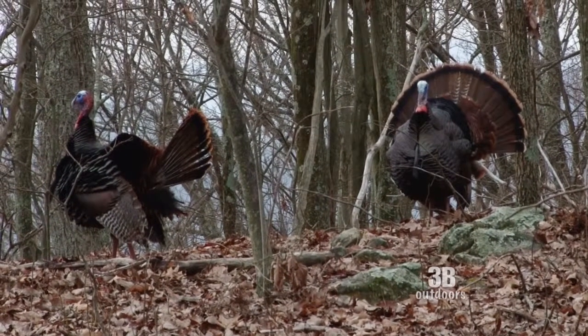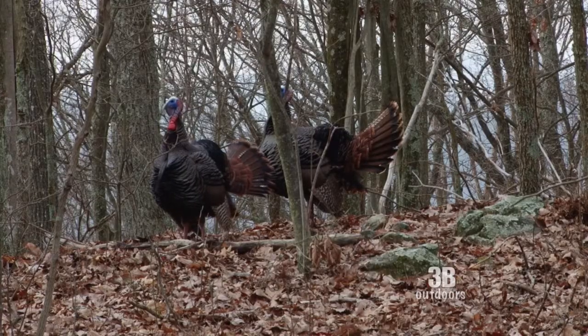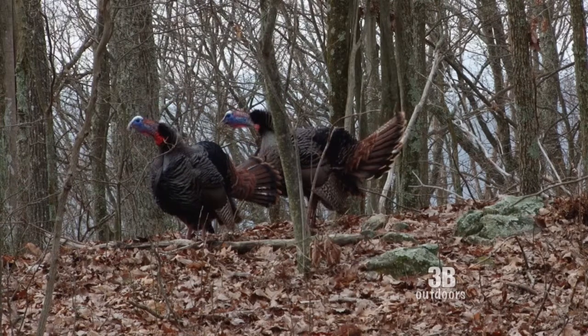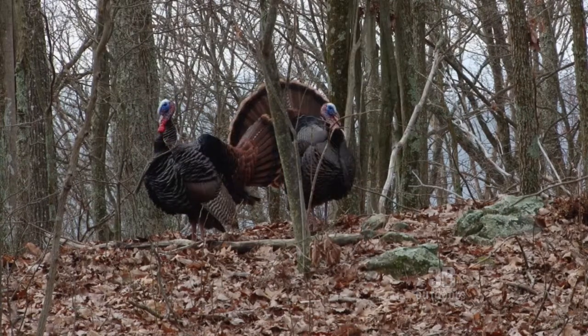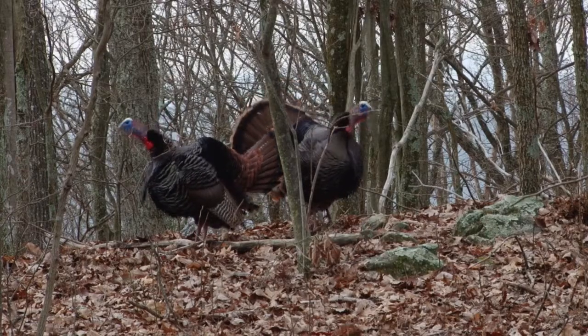Because these turkeys was fired up, strutting, gobbling, and they was coming right at us. Well, they get kind of down to us, and the hens come into view. They're down under the hill just yelping, going crazy. The gobblers take right off to them.